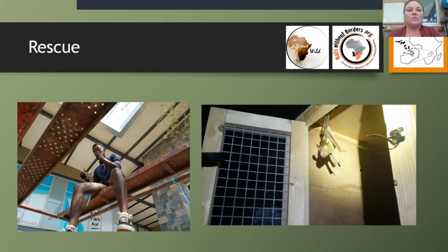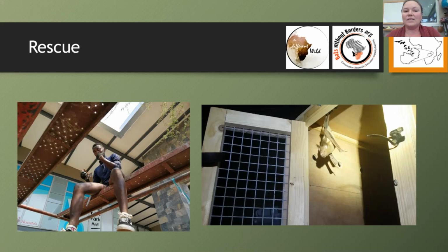Another aspect of our work is rescuing bats. The more work that we've done, the more people have been contacting us about bats that they found. This one that Bernard is rescuing on the left came from a very large shopping centre, and surprisingly it's a leaf-nosed bat that would be unlikely to choose that sort of habitat to be in. However, I have found historical records within Lusaka of this species being found. It will be interesting to see if they're resident in the areas or if they are actually just travelling through and maybe have some migratory behaviour.